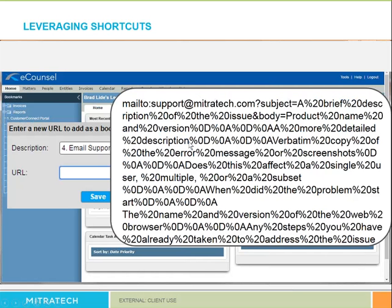And so this big block of text is another mailto link. It is a bit more complicated. As you can see, if you're following along with my mouse, I have the mailto support@mitratech.com as the email address I want to send to. So if I pasted only that in the link, I'm going to have an empty email pop up.